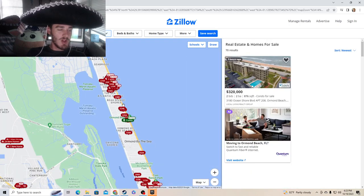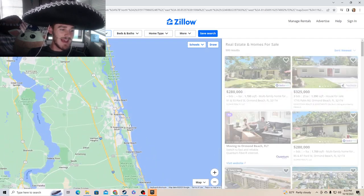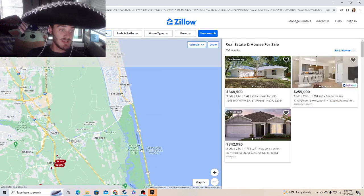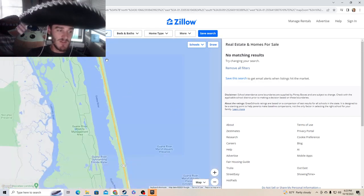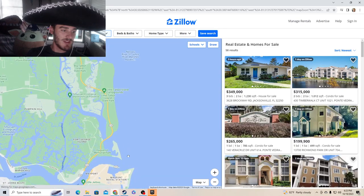A lot of Florida on the East Coast, I'm just gonna zoom out a little bit so you can see the map. It has river on one side, land in the middle, and then ocean on the other side. That's a lot of Florida East Coast. As you can see, this whole bridge right here is a river on this side, ocean on this side. Obviously, I'm just explaining it. We're going up here.